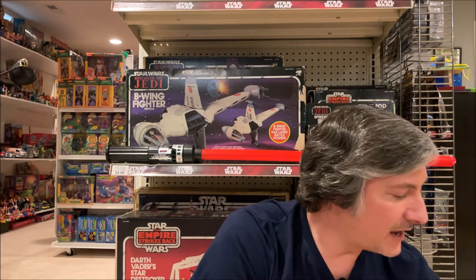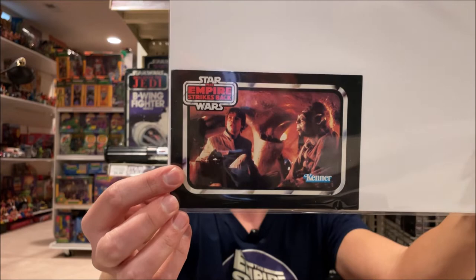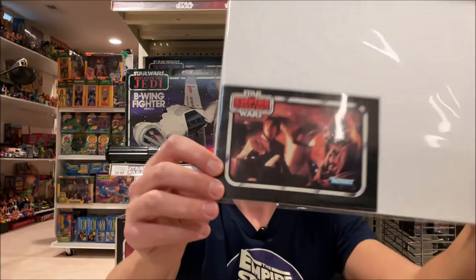And then it also has the Kenner instruction sheet for the Slave One, and the Empire Strikes Back Kenner guide that was packaged with the vehicles and playsets. So that was a great addition to that as well, and adds to the completeness of the overall vintage vehicle. That's it, guys. That's what I got at D&E this time. I am sure there will be many more.